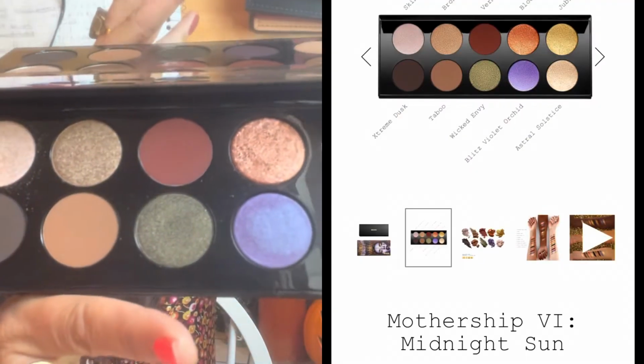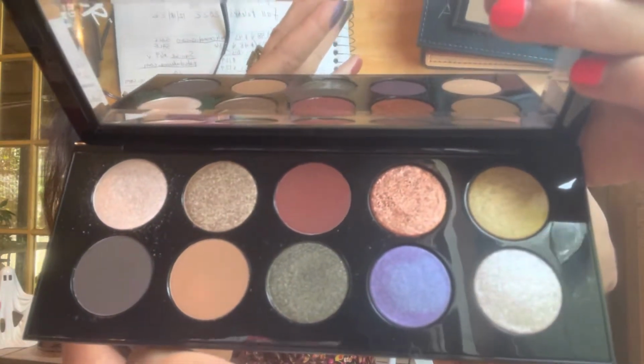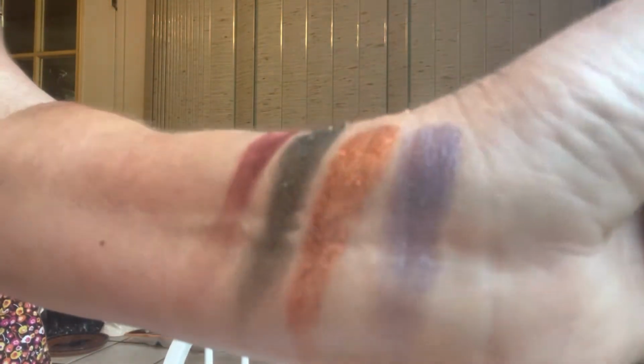$77. So this is my top pick for the fall palettes. If you're looking for a deal, just get over to patmcgrathlabs.com. But let me give you some swatches of this one. Get yourself some luxury eyeshadow. Such a treat. But that's a really nice palette.